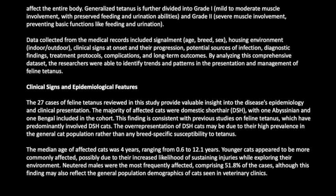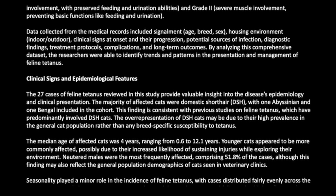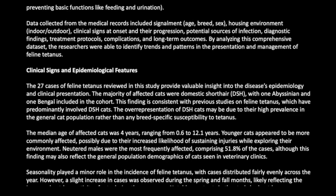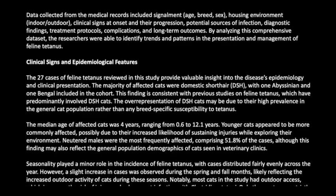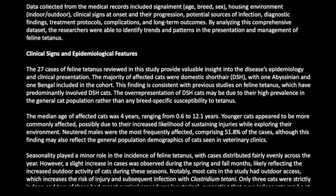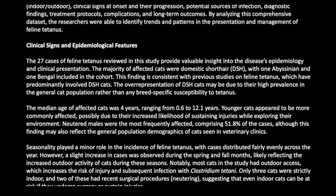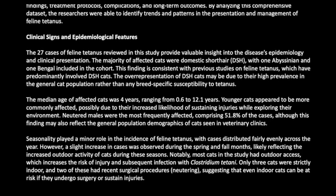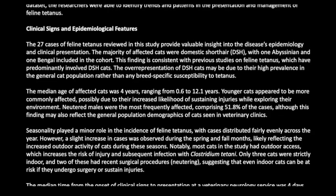The 27 cases of feline tetanus reviewed in this study provide valuable insight into the disease's epidemiology and clinical presentation. The majority of affected cats were domestic short-haired (DSH), with 1 Abyssinian and 1 Bengal included in the cohort. This finding is consistent with previous studies on feline tetanus, which have predominantly involved DSH cats. The overrepresentation of DSH cats may be due to their high prevalence in the general cat population, rather than any breed-specific susceptibility to tetanus. The median age of affected cats was 4 years, ranging from 0.6 to 12.1 years.